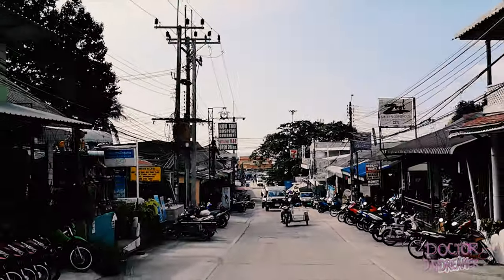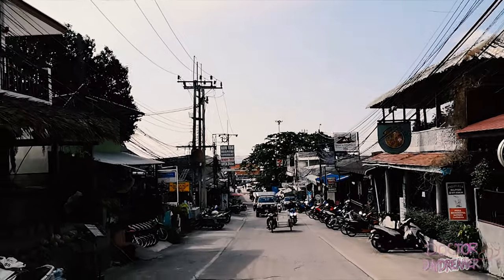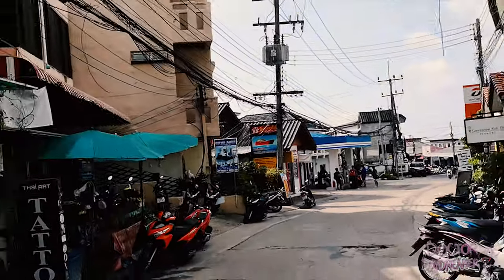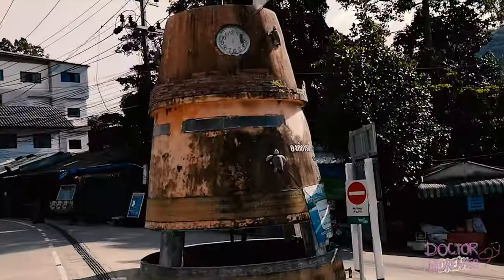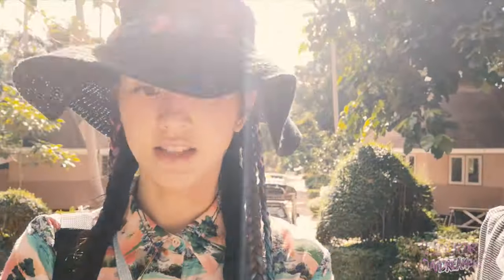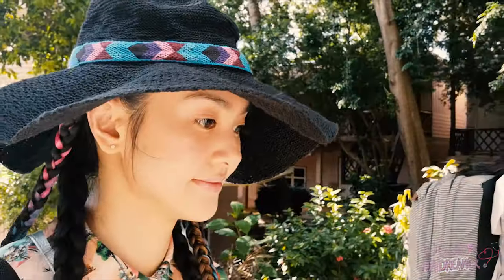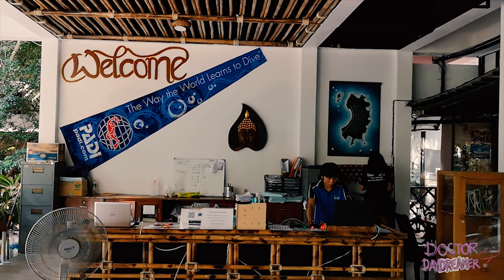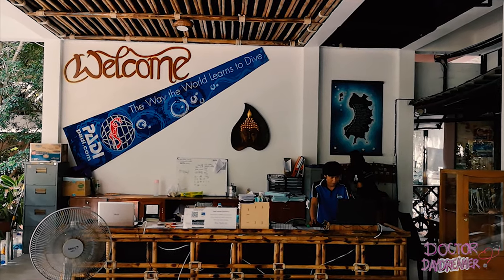As you can see, as we pass by, there's a lot of motorcycles and gas stations. If you plan to check around the island, you can rent a motorbike there. Here we are at Koh Tao Dive Resort. Let's go. The transportation from the pier to the resort, or the way back from the resort to the pier, is free.